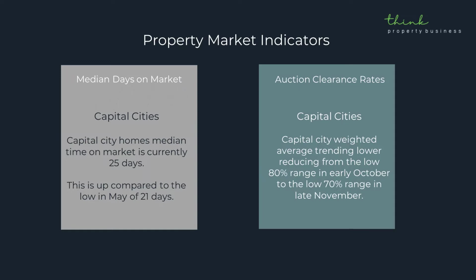Looking at a couple of the property market indicators, we can see on the left-hand side median days on market. This is the time that properties take to sell from the day they're listed to the day they actually sell. For capital city homes, the median time on market is currently 25 days, and this is up compared to the low in May of 21 days. Then across to the right under auction clearance rates, again for capital cities, the capital city weighted average is trending lower, reducing from the low 80% range in early October to the low 70% range in late November. So a couple of the indicators there suggesting that the market is slowing down. Is this because of the time of the year coming into Christmas? We'll have to see what the new year holds as far as getting a true indication of what those market indicators look like.